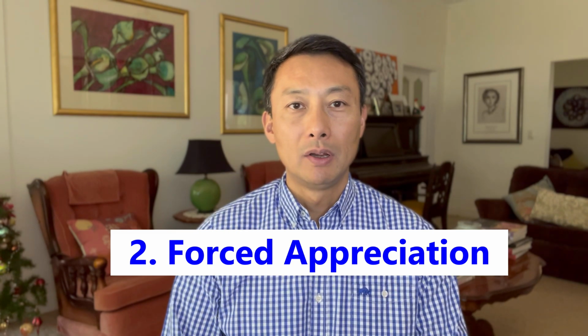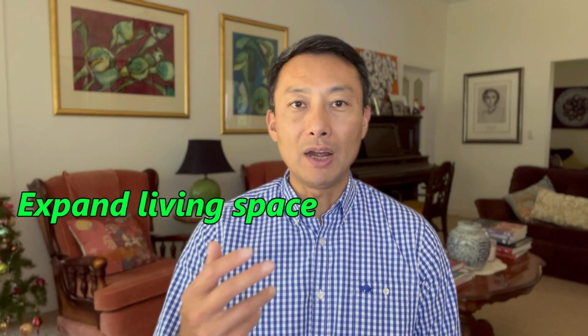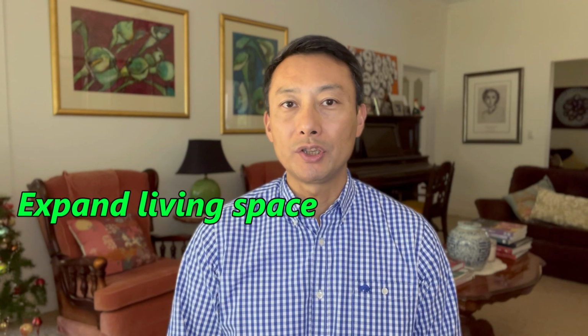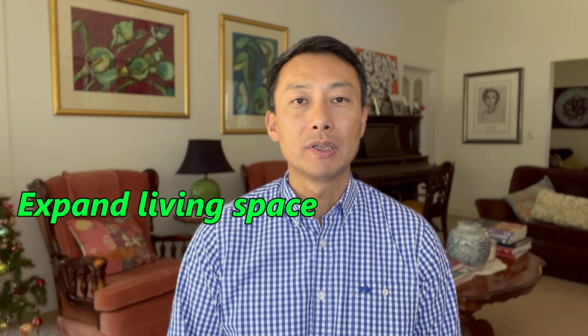Number 2, forced appreciation. Unlike equities where you have little to no control over an asset's value, real estate offers the unique benefit of forced appreciation, where a property's value increases through improvements. For instance, converting a garage, attic, or porch into additional climate-controlled living space can add bedrooms or bathrooms.